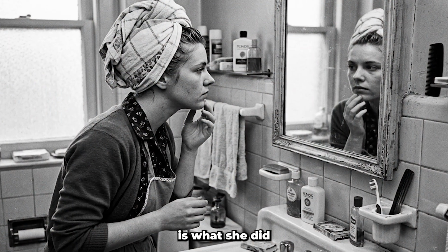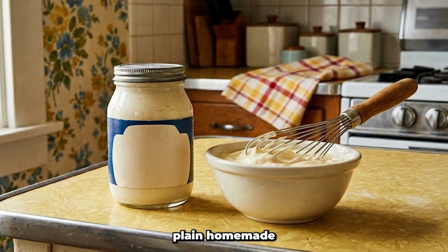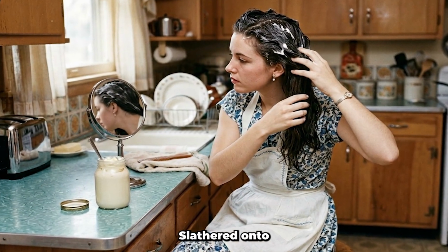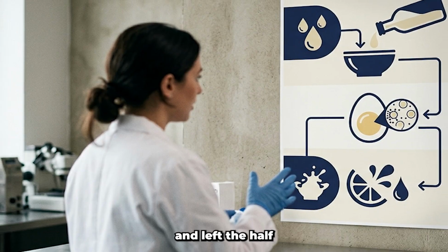Number 8 is what she did once a month when her hair really needed a deep treat: mayonnaise. Plain homemade, if she had time, or a jar of Kraft if she did not, slathered onto dry hair from root to ends, wrapped in a tea towel, and left for half an hour.